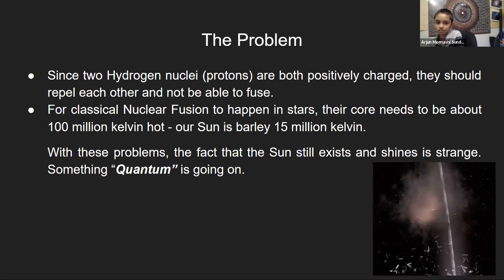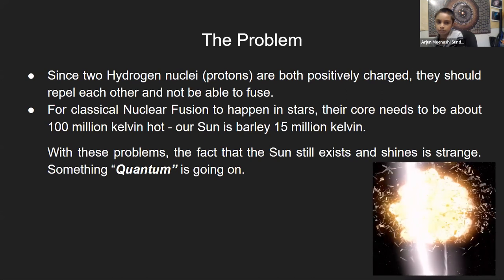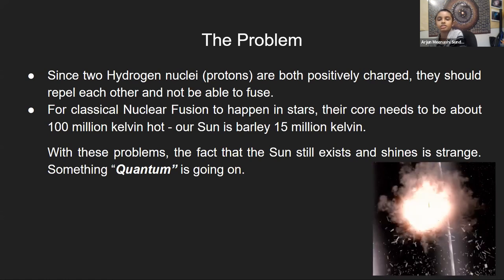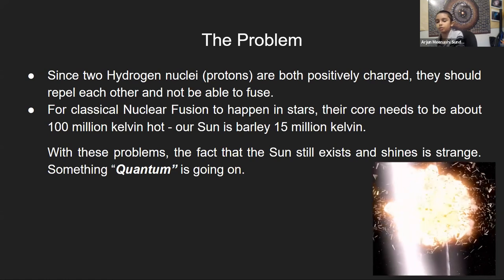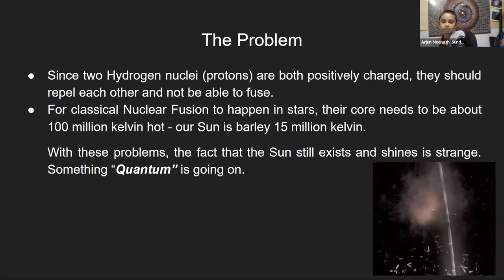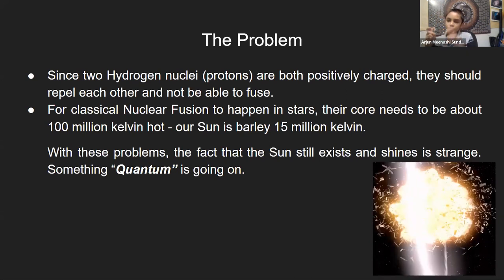That doesn't make sense. What I said was that really hot nuclear fusion can happen if the sun's core was 100 million Kelvin hot. The controversy is that our sun is barely 15 million Kelvin. So with these problems present, the fact that the sun still exists is kind of strange, because according to our theories, it's not supposed to be fusing right now. And there comes the quantum twist. Something quantum is going on.